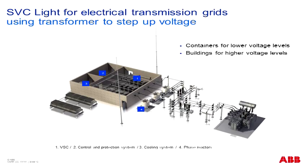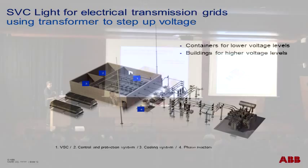If we are doing it for a lower voltage, lower power industry application, then instead of a house, we can use containers. So we mount everything in the factory and then send it out to the site.